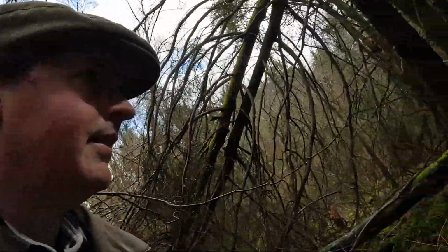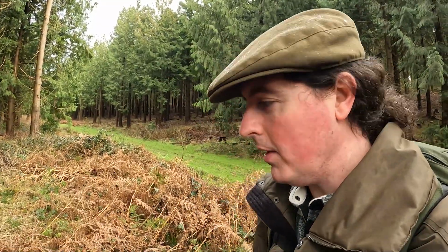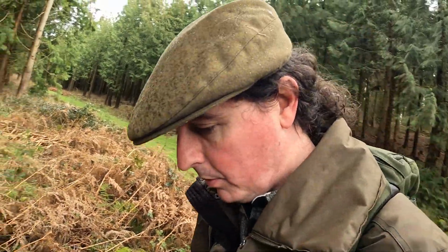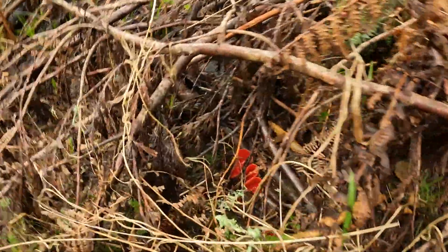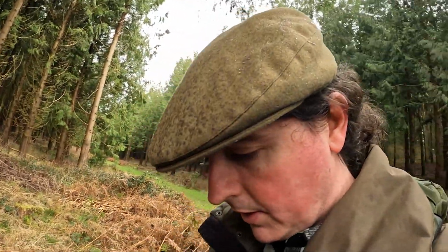Right. Lunchtime. So I was just coming in towards my spot, and I spotted something red, and after seeing those elf cups I thought, oh, might that be? And sure enough, got a small handful now of these scarlet elf cups. But when you start looking, they spread quite far, look. See that down there? There's a little cluster of them. So I'm going to dig these ones out. I'm going to wash them off, and I'll show you them a bit better up the top there.